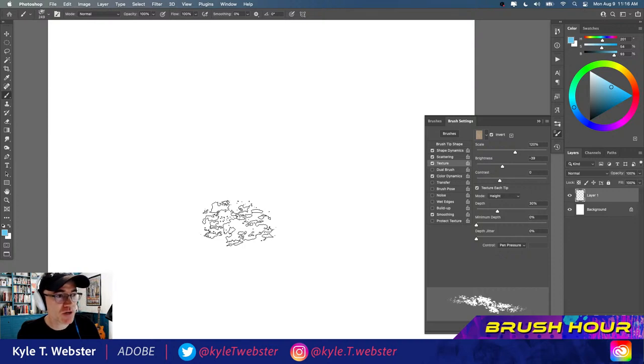Does Fresco have the same brush settings as Photoshop? It does, Laura. Thank you for asking. There are only a couple of things that we don't yet have baked into Fresco for the brush settings, but they're coming before Christmas. So they're on the way. Things like color dynamics and dual brushes, things like that.